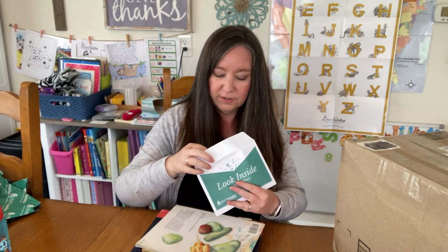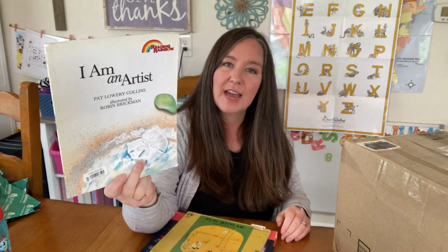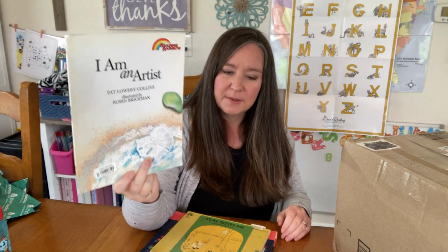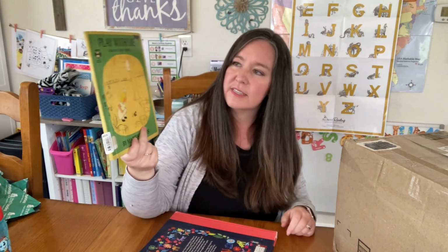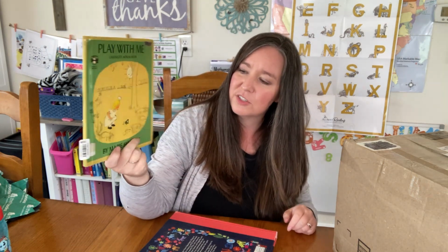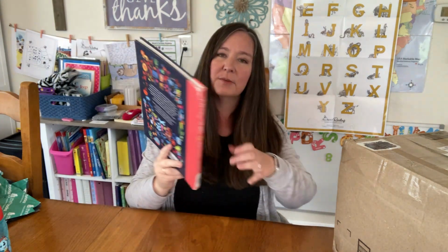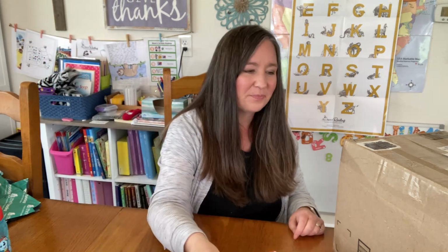A special offers package. Okay. Oh, this one is called I Am an Artist. This goes with our Before 5 in a Row books. This is an old book, Play With Me, which is a Caldecott book. And then this one, A Year Full of Stories. This also goes with our On Mission magazine geography for next year. So that looks cool. I'm going to have to check that out after I'm done with this.